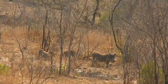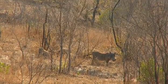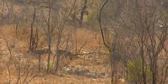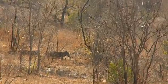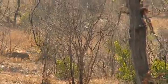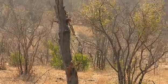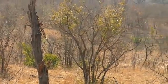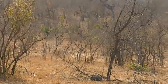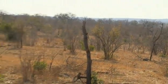And I was talking about the wind gusting, and that's definitely one of the reasons why she is quite nervous and quite on alert. And I think she's going to move her little family off somewhere deeper into cover. And they've disappeared off into the drainage line.